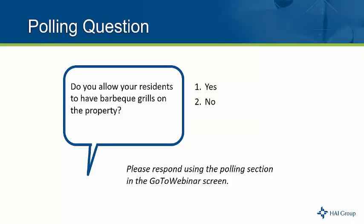We have a polling question here. We tend to see a lot of barbecue grills on properties, especially as the winter weather gets warmer. Using the polling tool in the meeting, answer the question we have here on the screen. Do you allow barbecue grills on the property? Okay, so it looks like there's a decent number of organizations that do allow residents to have grills on properties. This leads us right into the first summer exposure.